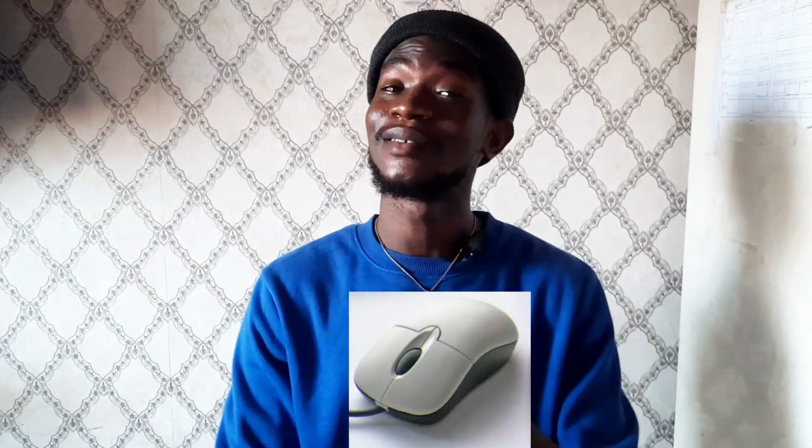By now, you should have known whether to use the keyboard or the mouse. It's also important that you know that the keyboard is faster than the mouse. But if you're not comfortable with using the keyboard or you have not used it before to practice for the exam, I'll just advise that you stick to the mouse, which is easier for you to use, because learning how to use the keyboard in the exam hall would be almost a waste of time. So I'll advise that you just stick to your mouse.